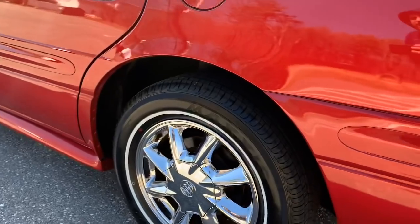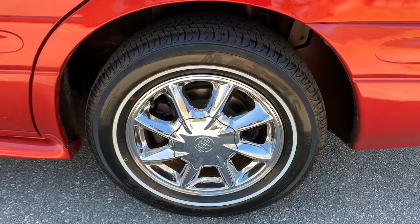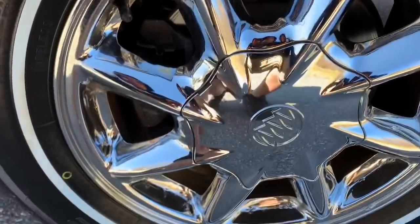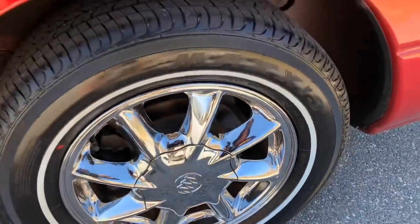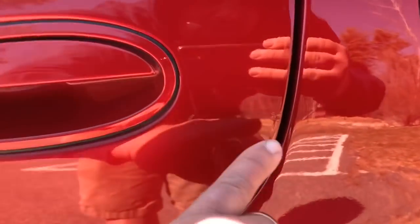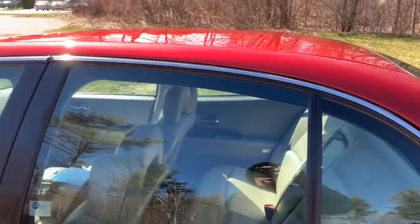Come around to the side here. Beautiful 16-inch chrome wheels. Those are factory Buick wheels. Four brand new white wall tires, you know me. One of the things that I did notice on this car is all four wheels, a little bit of corrosion just starting in some of the pockets. You got a little bit of a ding right there. It's kind of an odd place for a door ding. Don't know how that happens. A little bit of a chip in the paint right there, and I believe actually, yep, right here and right here as well. But really beautiful paint on this car.